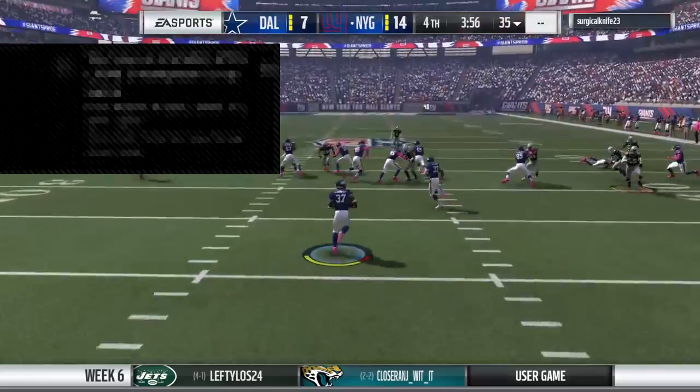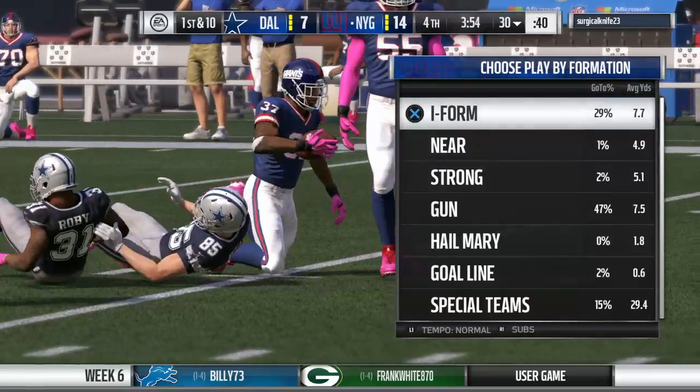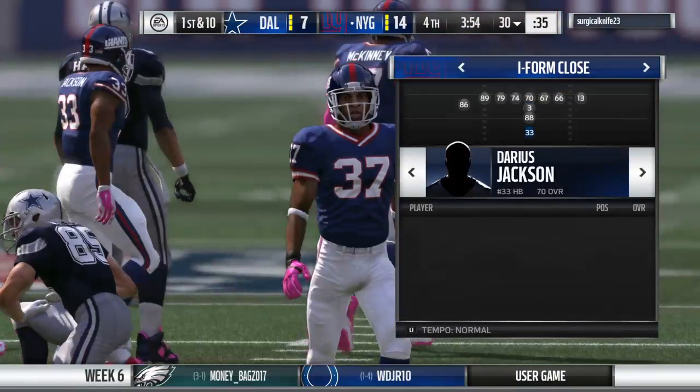This is taken just shy of the 10 here. And a nice return sets them up pretty good here at the 30-yard line. Here's the Giant offense now as they get ready to take over here.